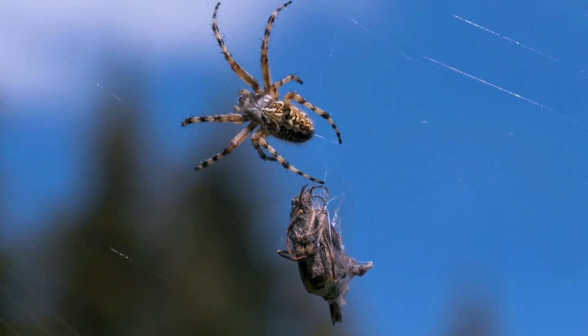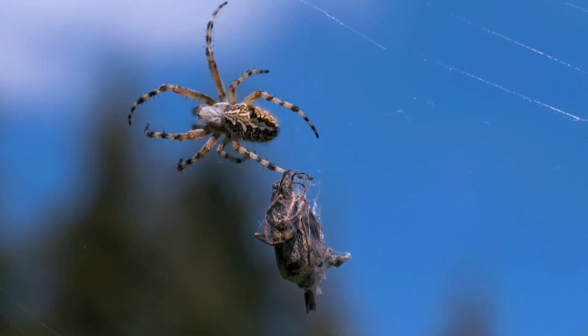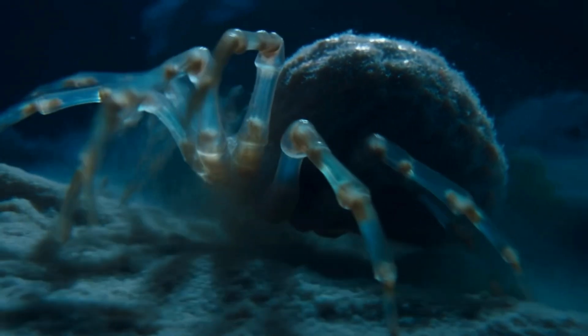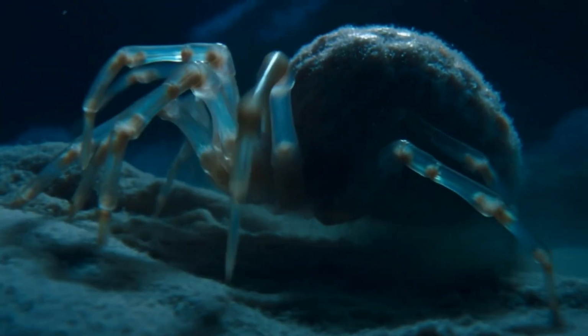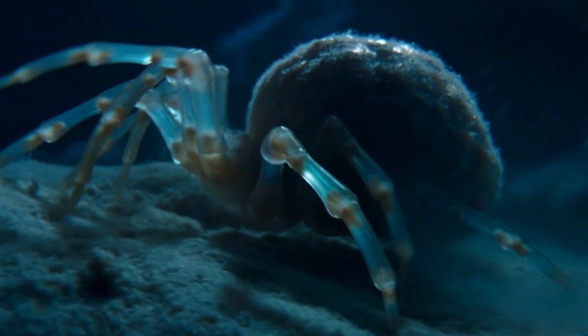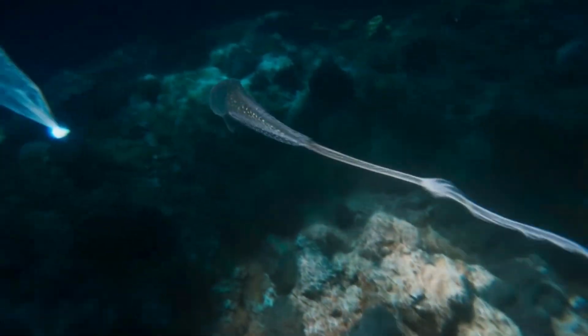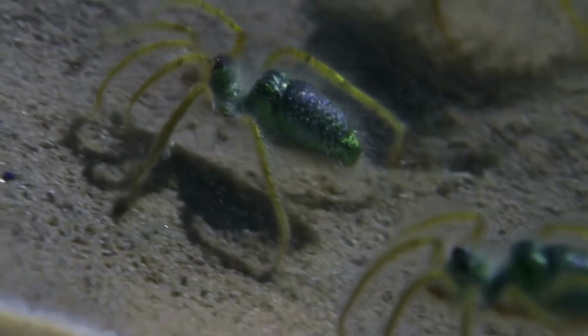But find this same animal in the Antarctic Ocean and it looks like this. This spider is over 2 feet across and is the exact same family as the other tiny spider I just showed you. So what's going on here? Well, the exact same rules that turned glass squids into colossals have forced these spiders to grow bigger.